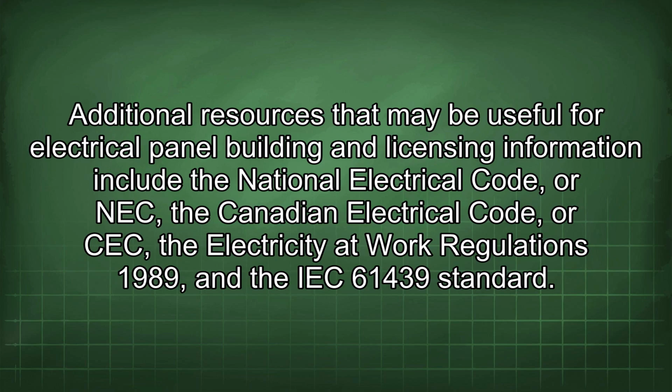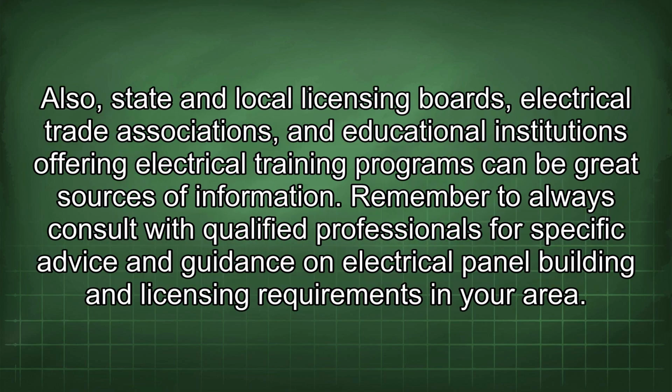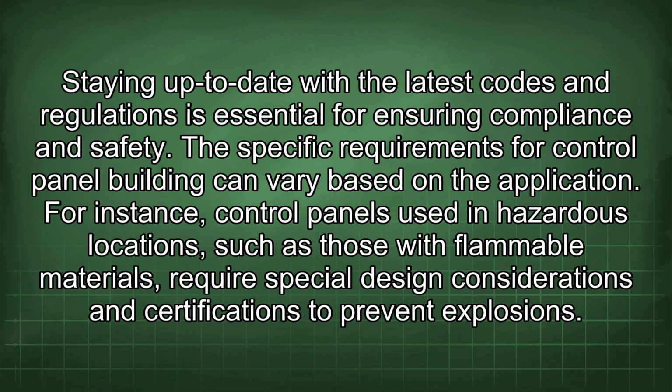Additional resources that may be useful for electrical panel building and licensing information include the National Electrical Code, or NEC, the Canadian Electrical Code, or CEC, the Electricity at Work Regulations 1989, and the IEC 61439 standard. Also, state and local licensing boards, electrical trade associations, and educational institutions offering electrical training programs can be great sources of information. Remember to always consult with qualified professionals for specific advice and guidance on electrical panel building and licensing requirements in your area. Staying up to date with the latest codes and regulations is essential for ensuring compliance and safety.